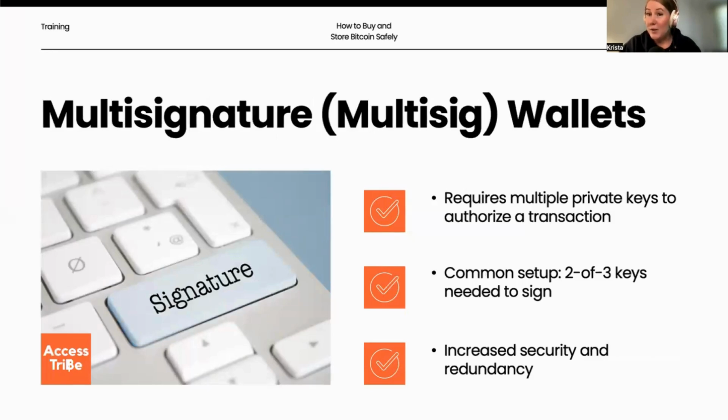So why would you use a multi-sig? Well, some people prefer to not be a single point of failure. So what you can do is set up a multi-signature situation where you have 2 or 3 or 4 or 5, however many keys you want, and X number of keys are required to sign a transaction. So typically you'll have 3 keys to sign a transaction and 3 keys that are held, and 2 of the 3 will be required to sign a transaction.